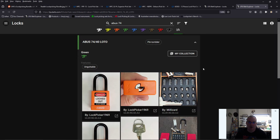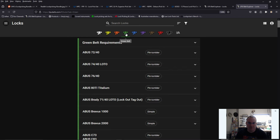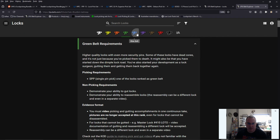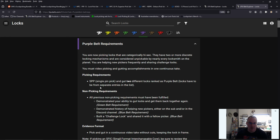Let's take a look at the requirements for green belt. So let's hit X. Let's go to view all locks, and let's go to green belt. Belt requirements: single pin picking one of the locks ranked as green. Okay, so I'm an idiot. Let's go to blue belt. Single pick and got one of the locks ranked as blue belt. So that person was right. I'm an idiot. I apologize. You need to have 2 different locks above purple belt.